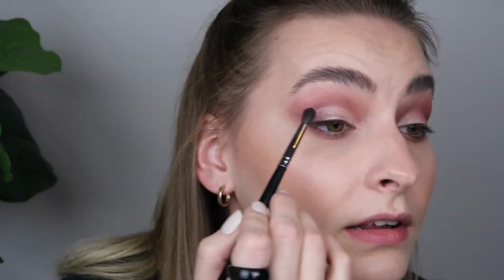I'm just going to do one more little dip of the Love Letter shade just to add a little bit of depth towards the end, towards the outer corner of my eye, just because I lost a little bit of that depth with the light shadow. So I'm just adding it back in.